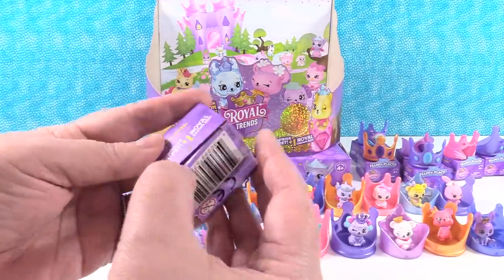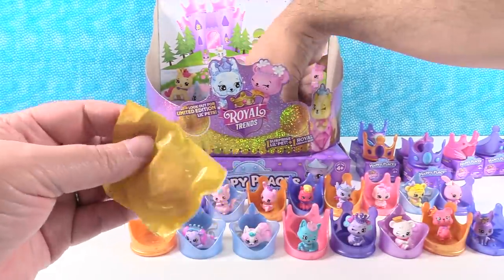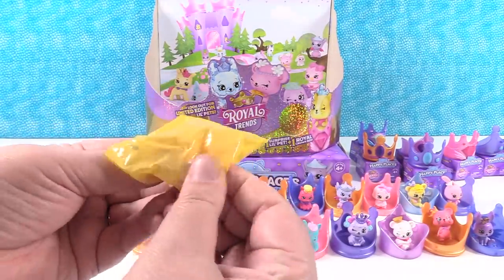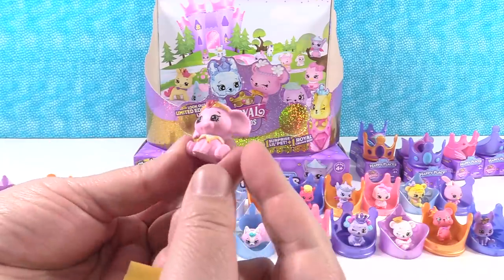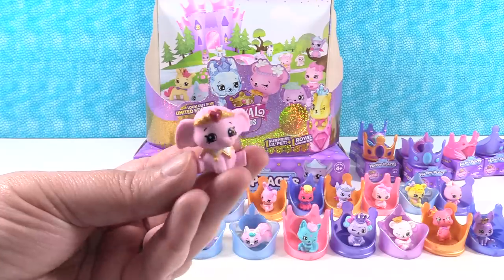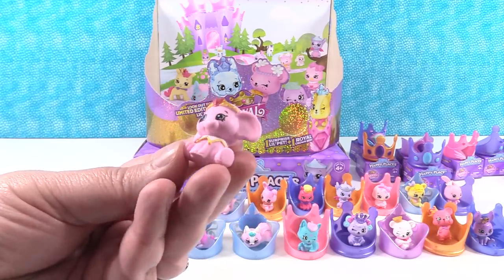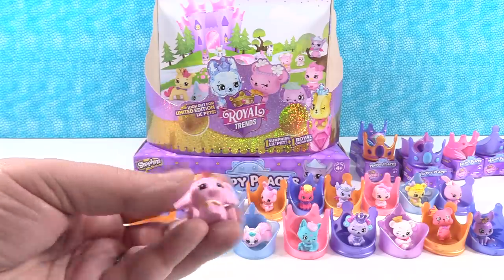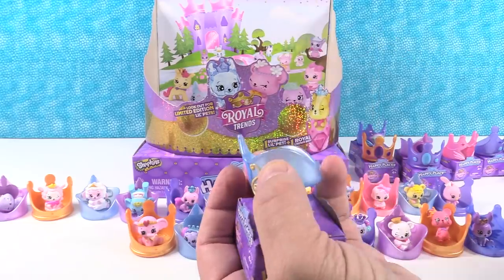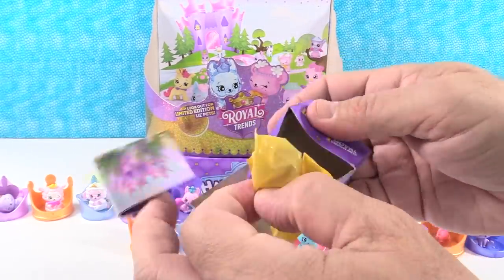Okay, next one is going to be, I hope, one of the unicorns. I just noticed you can get unicorns. I want a unicorn. All right, get a unicorn. I got an elephant. This is a super cute one. That is Tiny Tiara. Aw, I like the way this one's sitting. Yeah. Tiny Tiara. Mom! The cute elephant sound. Reminds me of, what is it? Finnick from Zootopia. Oh, yeah. Zootopia. Yeah, wants to grow up and be an elephant.